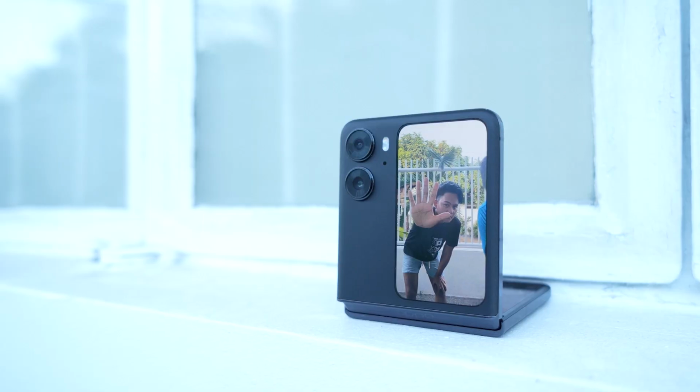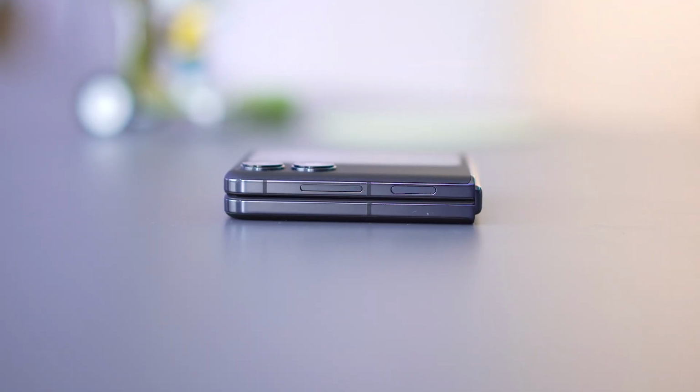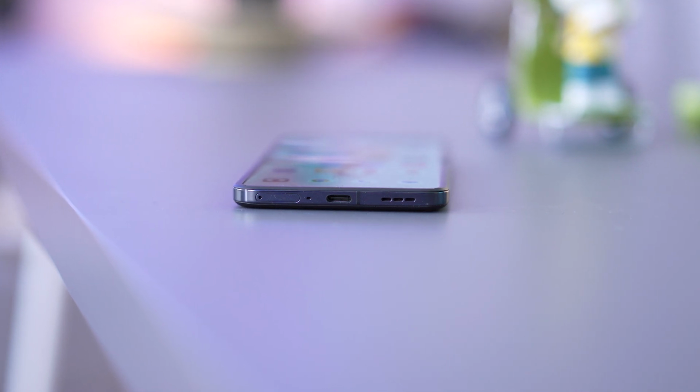From the outside, we can find a large cover screen with a pair of rear-facing cameras and the dual-tone LED flash next to it. The volume rocker and power button that doubles as a fingerprint scanner can be found on the right side. Noise-canceling mic and 1 out of 2 stereo speakers up top, USB-C charging port, and 2 out of 2 stereo speakers and the dual SIM card tray at the bottom.